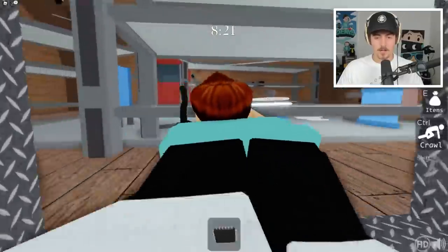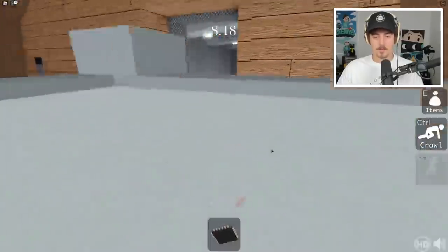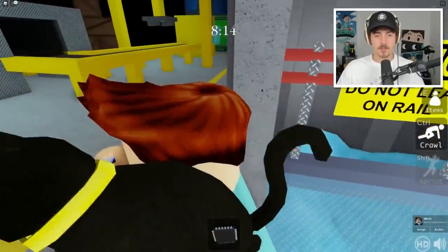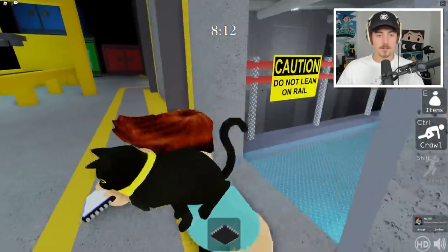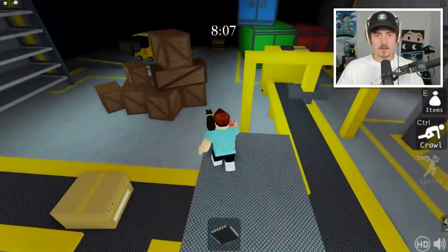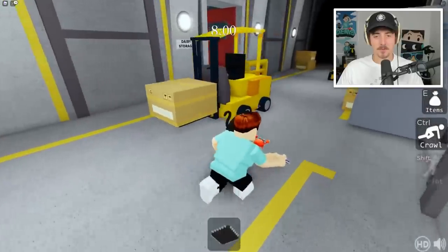Nice real close up of that booty. Take it in while you can. Oh, too late. All right. What do I bring this microchip? I thought that I learned so much from last round. But as a matter of fact, it feels like I still have no idea what I'm doing. Where do I bring the microchip?